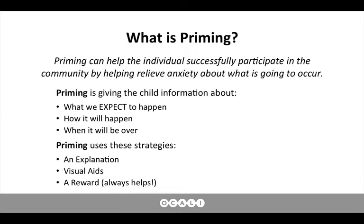When we prime our child or family member with information about what to expect, we are lessening their anxiety. Letting a child know what to expect, even in terms of daily activities, is critical for a child who has difficulty regulating themselves. What you do to help the child understand what is going to happen and what is expected of them will help them respond appropriately.